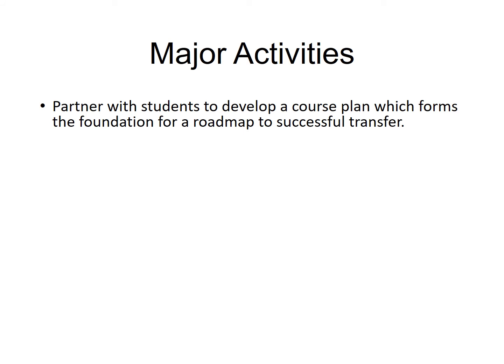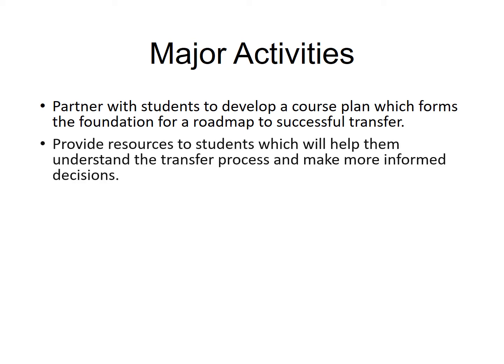So what are some of the major activities that we're going to engage in as an advising team to help achieve these objectives? Number one, as advisors, we're partnering with students to develop course plans and a roadmap to successful transfer. A course plan is a list of courses and the sequence in which the students are going to take them. And I'll talk more about that a little later. But what I find is most students who plan on transferring have no plan. And as you know, if you have no plan, the likelihood of success is much less than if you do have a plan. I like to say that nobody plans to fail, but lots of people fail to plan.